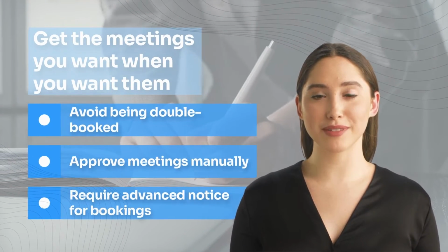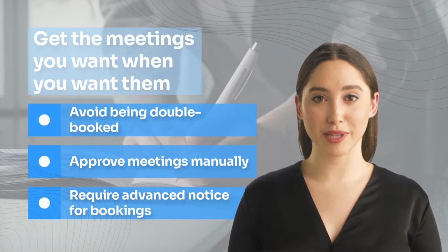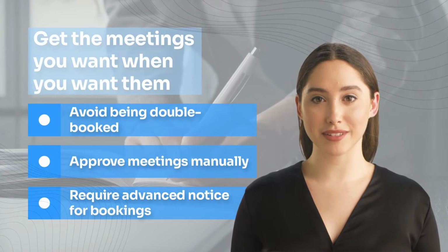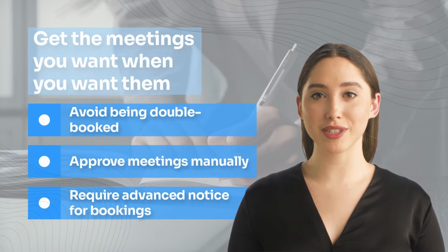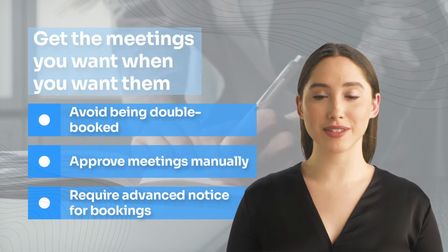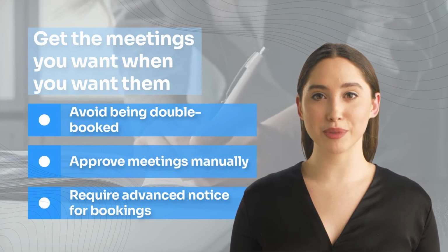Get the meetings you want when you want them. Avoid being double booked. We'll check your calendar for existing busy events to prevent overbooking. Approve meetings manually. Accept and decline meeting requests with a professional solution. Require advance notice for bookings. Prevent last-minute bookings so you have enough time to prepare for each meeting.